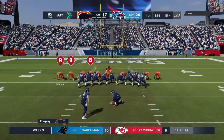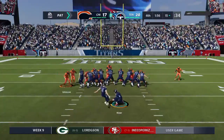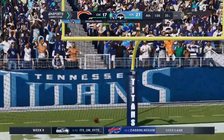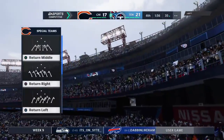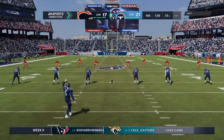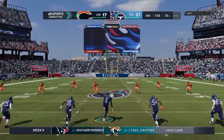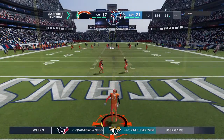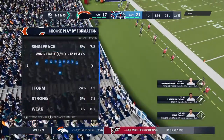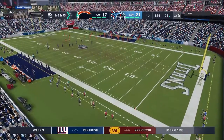Still an important piece of business to take care of, the extra point. It's up and good to make it 21-17. Makes the score Titans 21, Bears 17. The kickoff team on the field now as they will send this one away. And that one will bounce out of the back of the end zone, so we will start here at the 25.